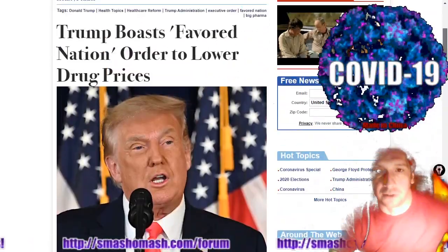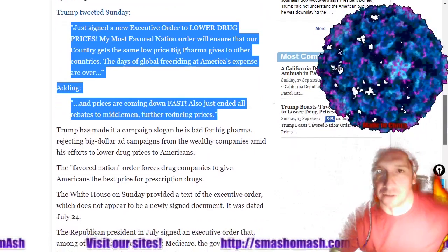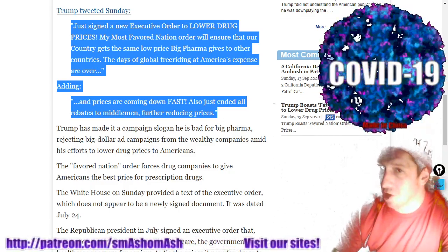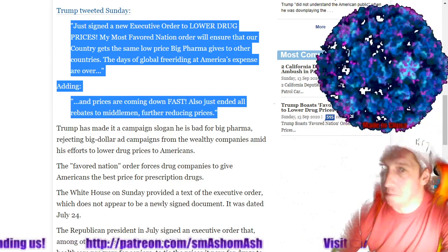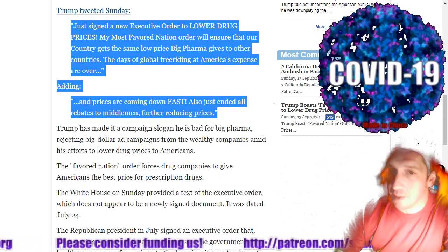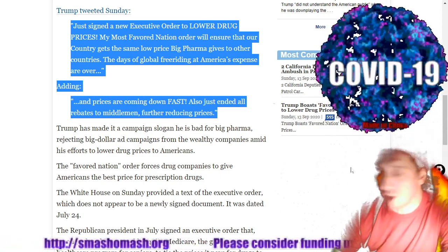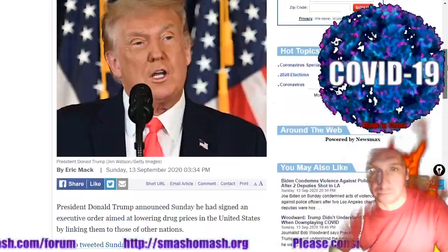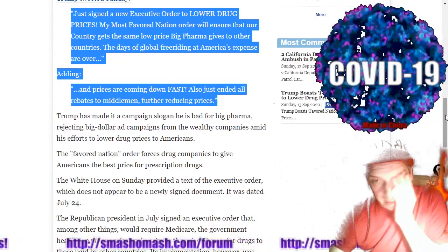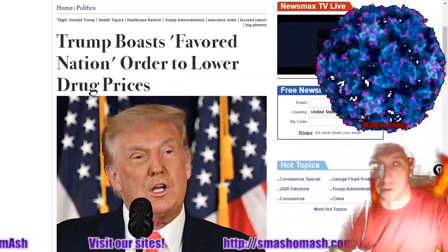By the way, Trump signed an executive order yesterday creating favored nation status for the U.S. Trump tweeted Sunday, "Just signed a new executive order to lower drug prices. My most favored nation order will ensure that our country gets paid the same low price Big Pharma gives to other countries. The days of global free riding at America's expense are over. The prices are coming down fast. Also just ended all rebates to middlemen and further reducing prices." Okay. In other words, the cheap Chinese virus, the virus from China, has caused all kinds of things to happen. And the favored nation status, reported here by Newsmax. Yes, an executive order yesterday.